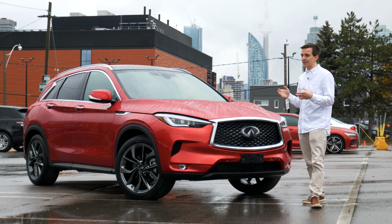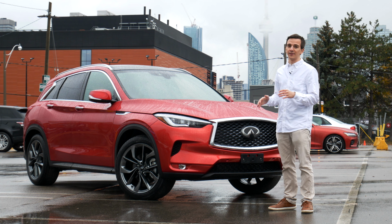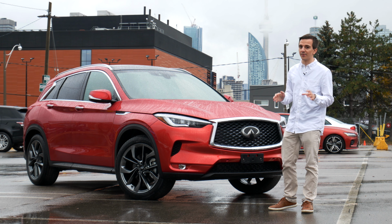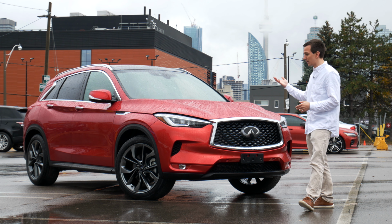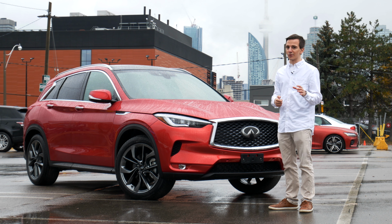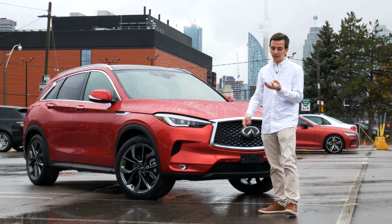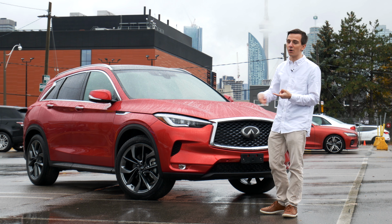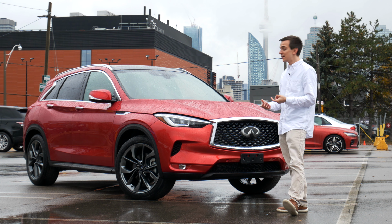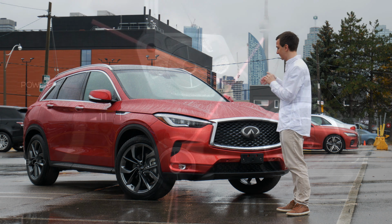The QX50 is arguably Infiniti's most important vehicle right now. It's in the hottest segment in the automotive industry, the compact SUV segment, this one obviously being the luxury compact SUV segment. And there's about a dozen or more competitors to this. We got the BMW X3, Audi Q5, Lincoln Corsair, Volvo XC60, I could go on and on and on. There's so many good vehicles. So it was really important for Infiniti to get this one right.